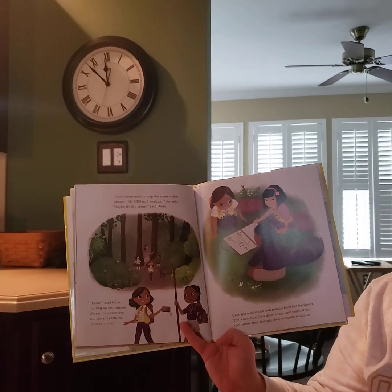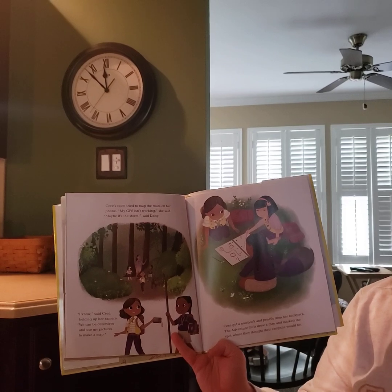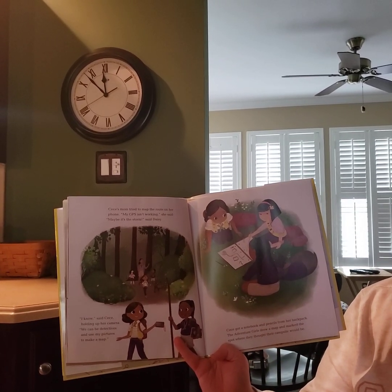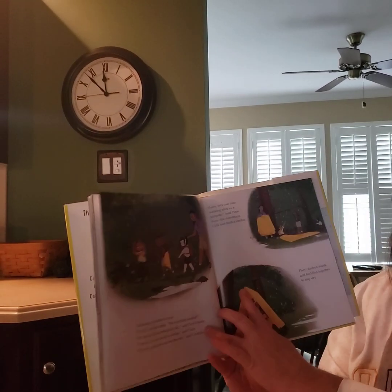Cece got a notebook and pencils from her backpack. The adventure girls drew a map and marked the spots where they thought their campsite would be. So it's a good thing Cece brought those notebooks and pencils with her.